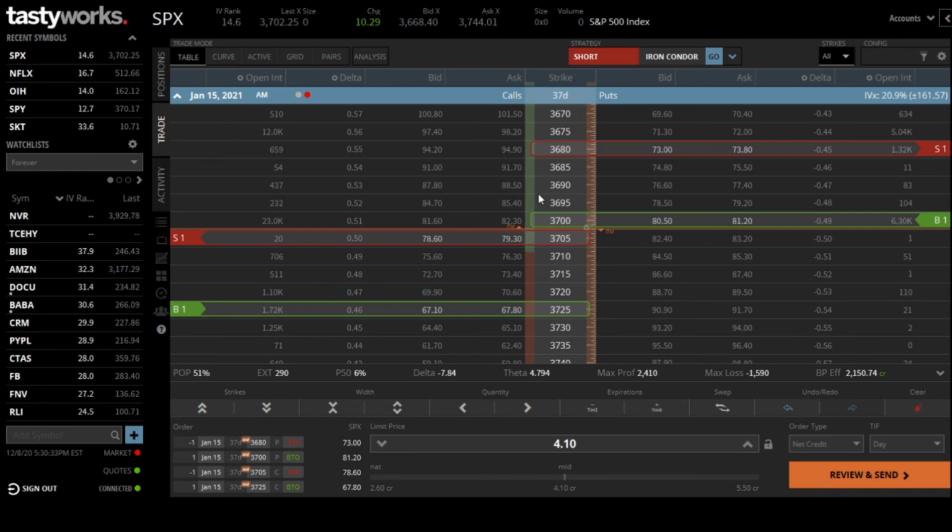But anyway, I just wanted to show you guys what it looks like on the platform and how to set it up. Just remember, a rule of thumb is to be careful and make sure before you hit review and send that the trade actually reflects what your position is gonna be. For example, if I wanted this to be a neutral trade, I would just do a normal iron condor. But you have to adjust the strikes to how you want your thesis to play out for your trade.